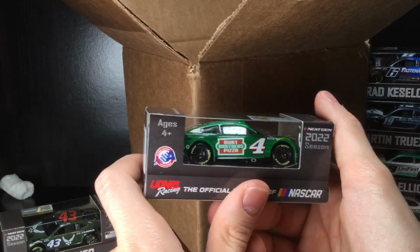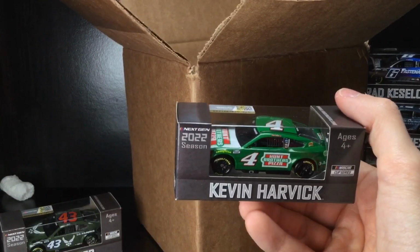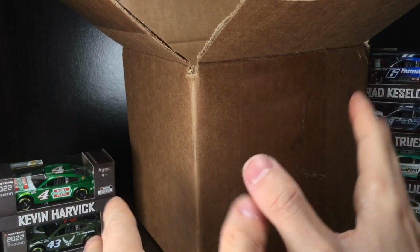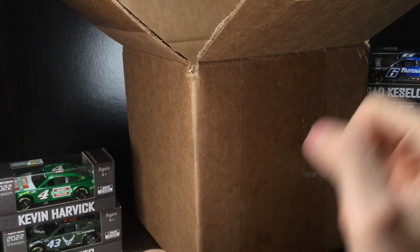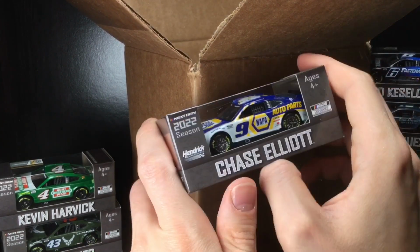I didn't like the 2021 edition of this car very much. And, yeah, I've got to be honest with you. If there was a car that I would use as a custom donor, that would be the perfect one. Oh, goodness, we got the Napa Chase Elliott.